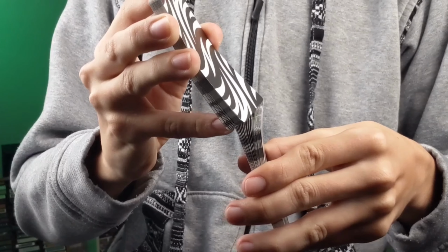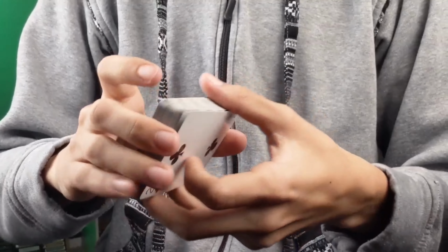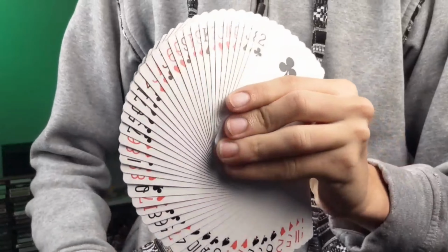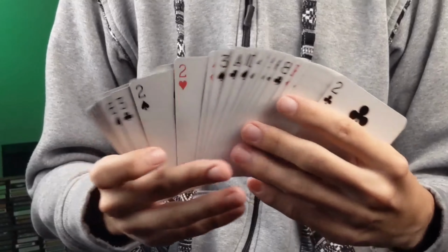It is extremely easy to fan, which makes it great for moves like Cascade, and because they muted the red a little bit on the faces but still kept it in there, even the faces have some contrast to them. And honestly, let's just take a quick look at these court cards and the aces because they're truly beautiful.